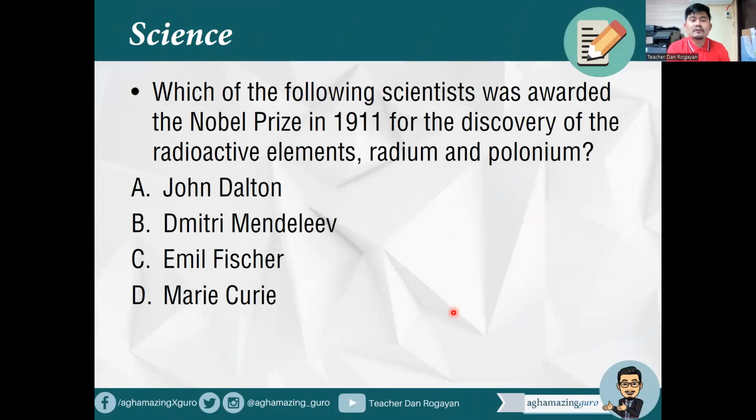Which of the following scientists was awarded the Nobel Prize in 1911 for the discovery of the radioactive elements radium and polonium? A, John Dalton. B, Dmitri Mendeleev. C, Emil Fischer. D, Marie Curie.